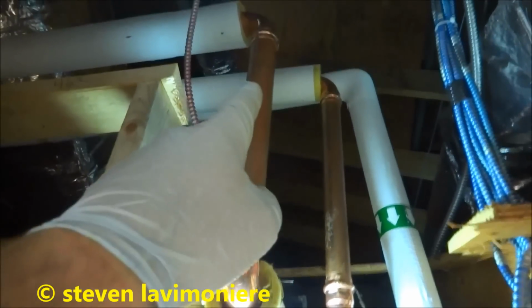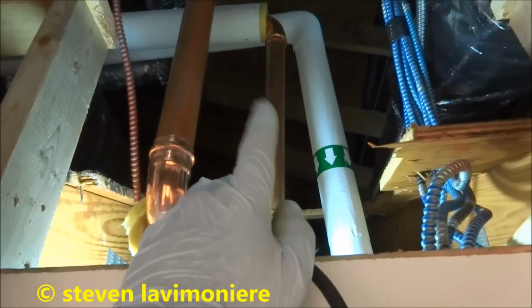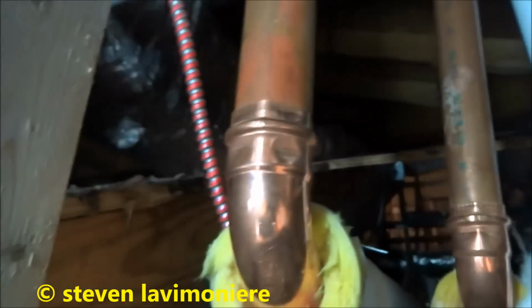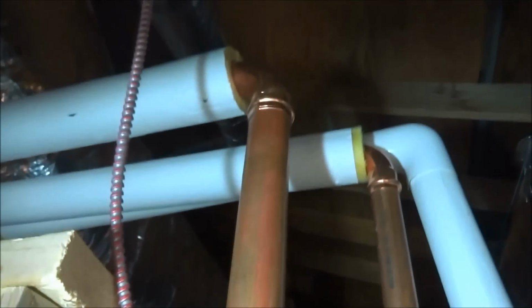I can see a 2-inch line. I'm gonna put a 2x1 T there, and 1.5 by 3/4 on the hot. I got the insulation off, so I'm gonna put the T's right in the middle there, and then I'll wrap these with wet rags so I don't cook the rubbers on these. This is where ProPress would come in handy, but I don't have it, so I'll solder it up.